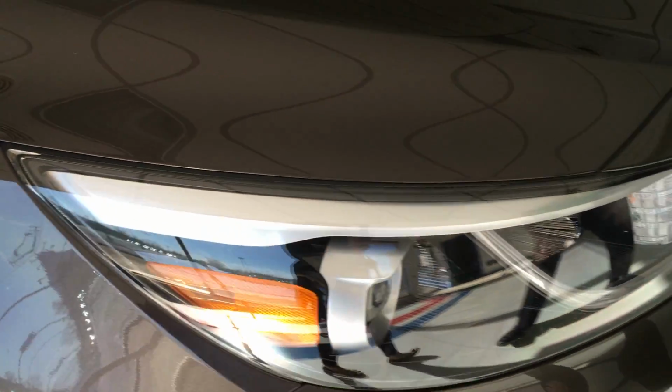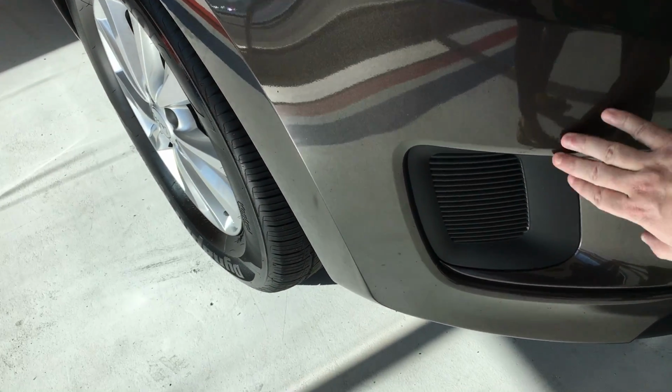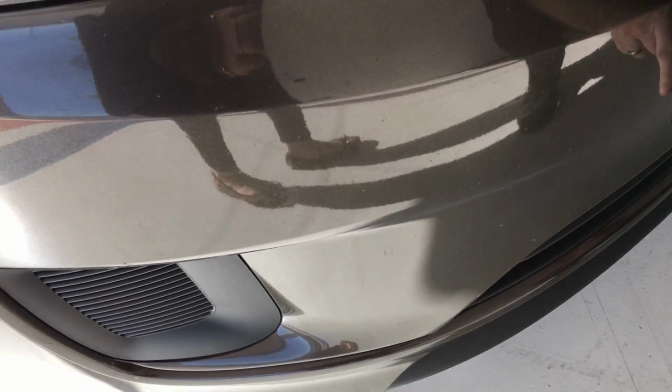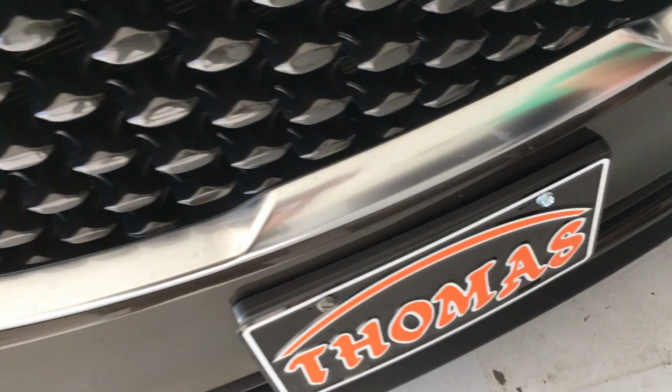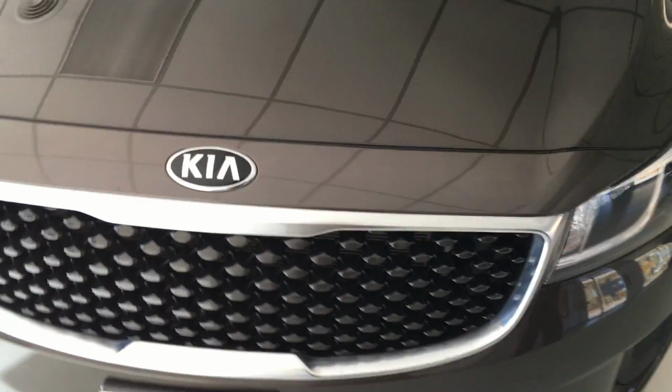And across this front fascia, I'm sure we'll be able to find some. A lot of little tiny nicks, stone chips. It is a very bold kind of square facing front end, so it does catch a few. They've all been touched up. There's one right there. There's another. But just a few little stone chips across the front. But that's it, guys. No dents, no major scratches, handful of stone chips.